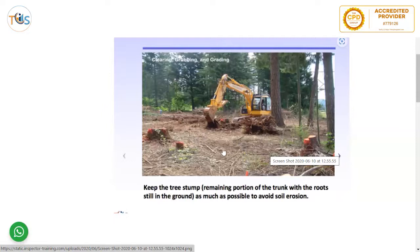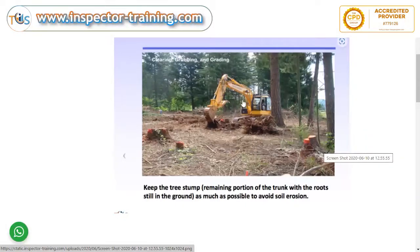And if it is not on the way to the pipe laying, then you just leave the tree stump as it is, because those roots will keep the soil together. If the flood or water comes and you take the tree stump out of the ground, it will wash away and the ground becomes unstable. You can see a tree stump here. Only the tree stump on the line of the excavation will be removed.